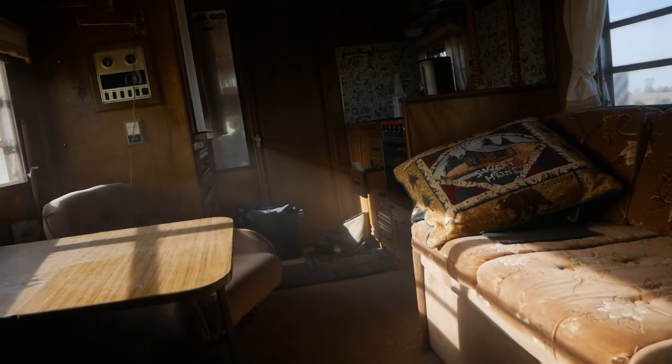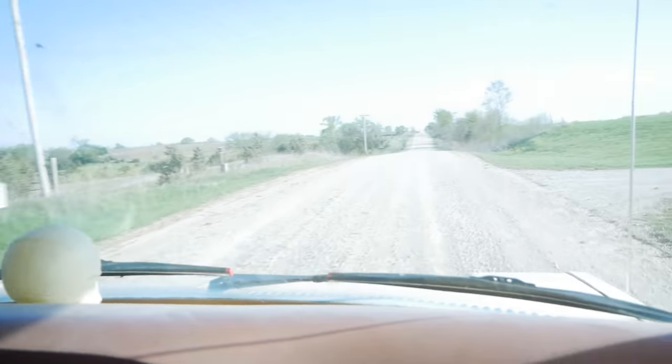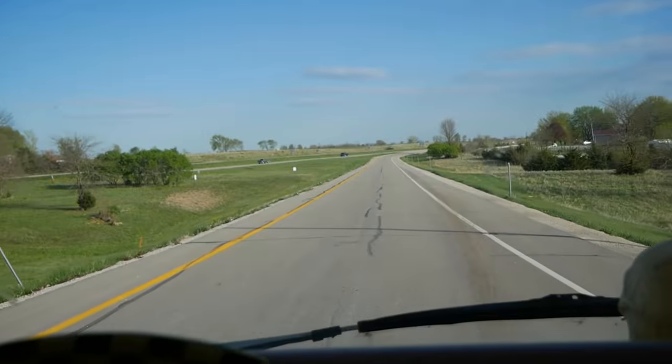It wasn't long before we realized that making up for lost time wasn't really possible in a huge camper, and that gravel roads weren't the best. Running out of clean air inside, we made a break for the interstate.